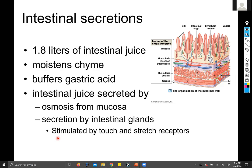And it's secreted by glands, which are stimulated both by touch receptors and stretch. So the physical contact of food with the walls of your intestine causes the secretion of the juice, which means that when your intestines are not full, no juice is secreted.